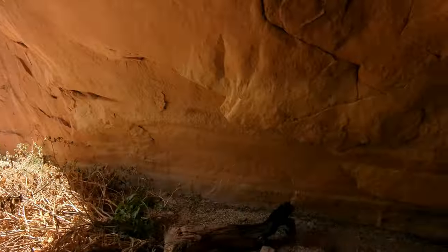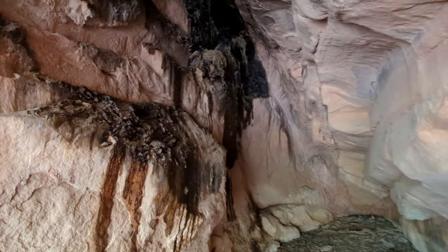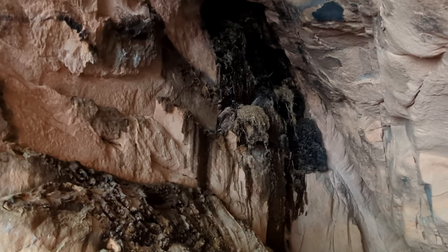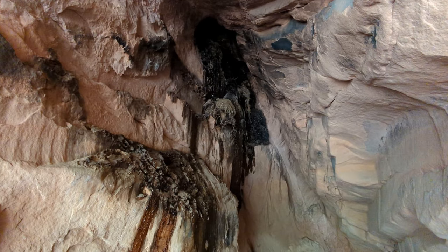I'm in another small cave right off the river, and I can't tell if this is bat guano or something else. At first I thought it was a fire char, but no, it's actually a substance that's dropping down from above, and it looks like some type of creature has a home up there. So I don't know if this is bats or a bird of some sort, possibly a rodent, I'm not sure. All right, we gotta keep going.